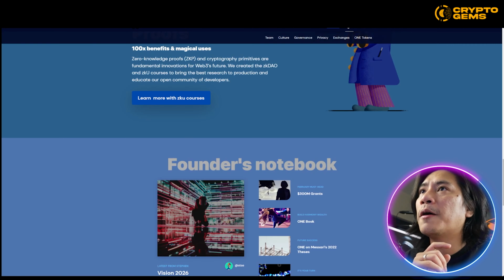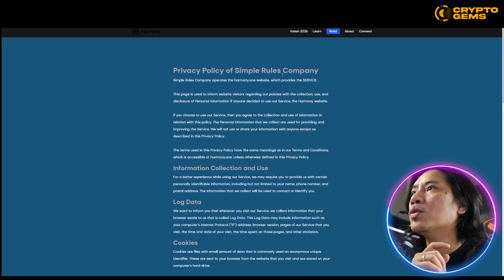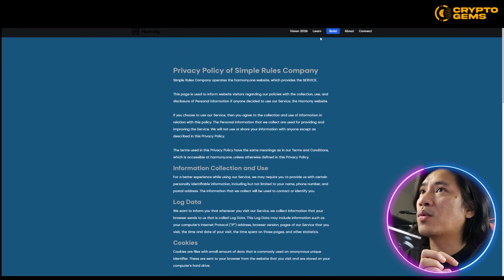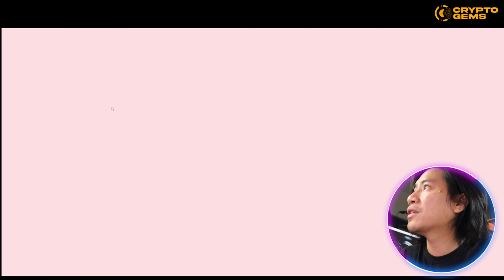And then let's see, privacy. Check out what we can see here. Privacy policy of Simple Rules Company. Mouthful of words again. You can go ahead and check out that one as well. Children's privacy. Our service does not address anyone under the age of 13. We do not knowingly collect personally identifiable information from children under 13. Lots of different information right there, guys. It's also good to have a glance at that privacy page.